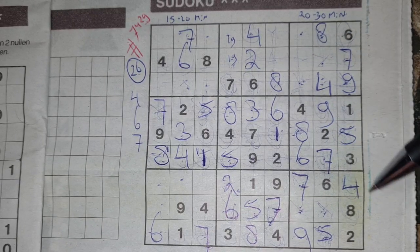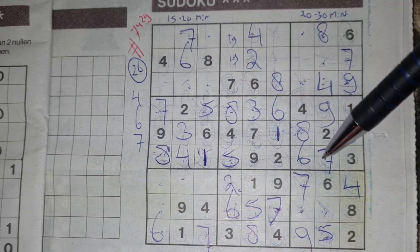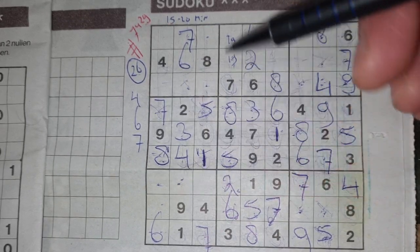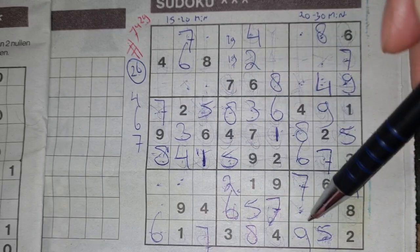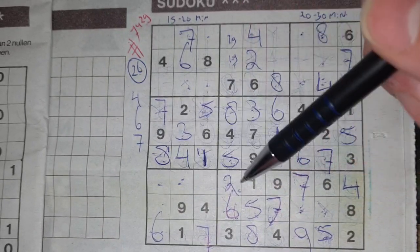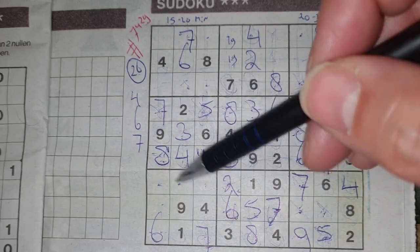Then let me see. How about the 5, 5, and I need an 8 here. Yeah. We have a pair, the 5 and 8 in the last row, the 5 and 8 in the row above. So in that row, the only 3 places left for the 5 and 8 goes in these 3 boxes. 5 and 8.